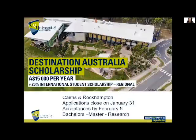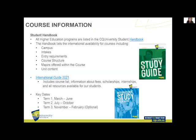Currently, the Destination Australia Scholarship is available in Cairns and Rockhampton. So if the students are studying in International House in Sydney, they might be keen to explore and get to know the warm weather in Queensland. So then it is a really good opportunity, and the applications are closing soon. So make sure your students are familiar with that.